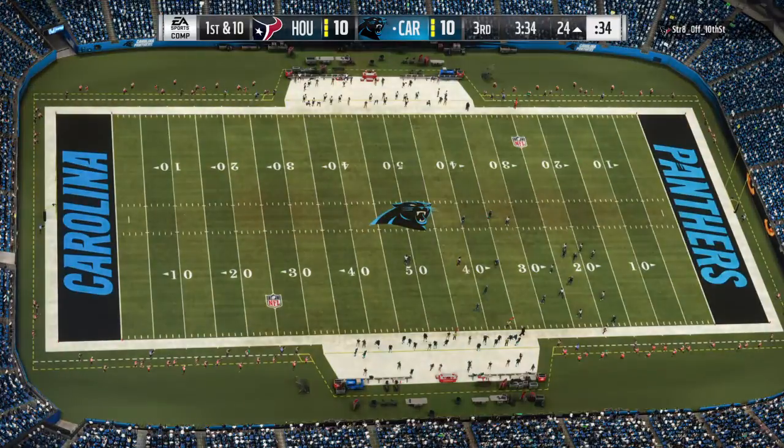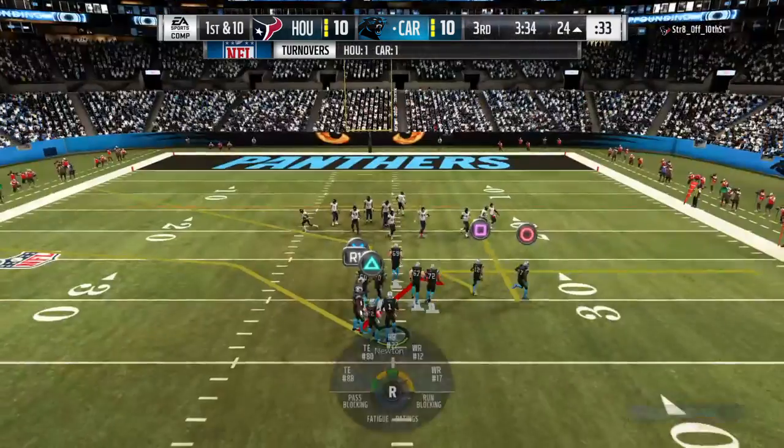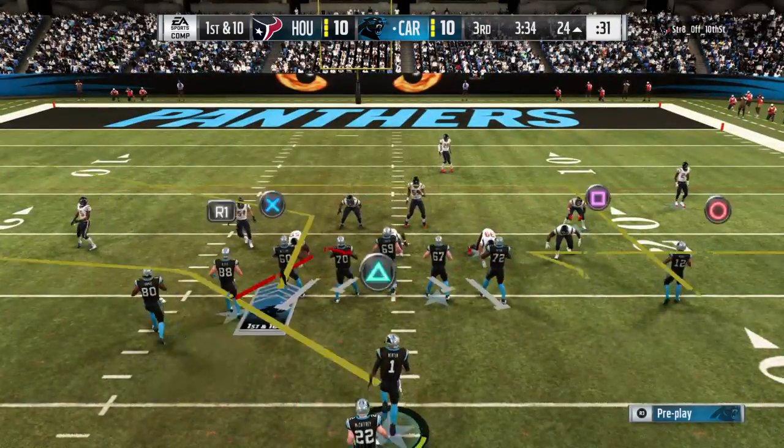Yeah, so don't wave your arms, right, as a receiver if you're not wide open. Got to know that you're open. Otherwise, just don't do it.